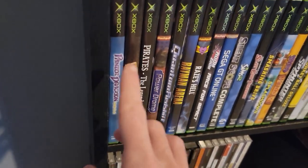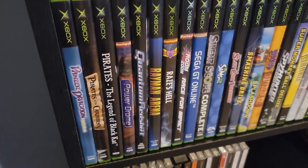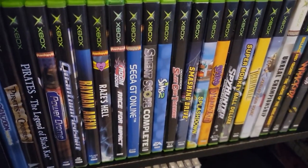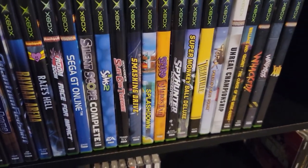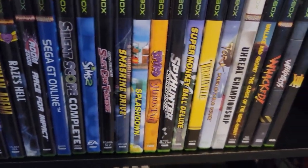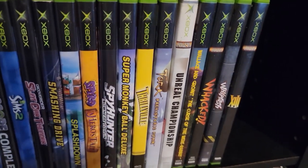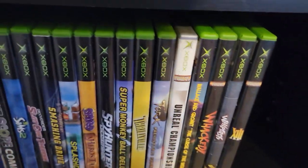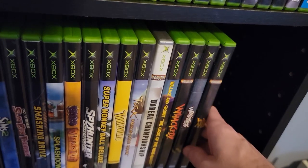And down here, Panzer Dragoon Orta, Pirates of the Caribbean, Pirates: The Legend of Black Kat, Powerdrome, Quantum Redshift, Rayman Arena, Raze's Hell, Room Zoom, Sega GT Online, Silent Scope Complete, Sims 2, Slot Car Thunder, Smashing Drive, Splashdown, Spyro: A Hero's Tail, Spy Hunter, Super Monkey Ball Deluxe, Thrillville, Torque, Prehistoric Punk, Unreal Championship, which you can also play now online, Wallace and Gromit, Whacked, Whiplash, and my most recent pickup for the Xbox, Project Gotham Racing 3. So I look forward to trying that out.